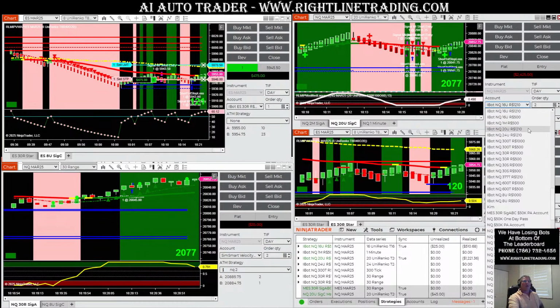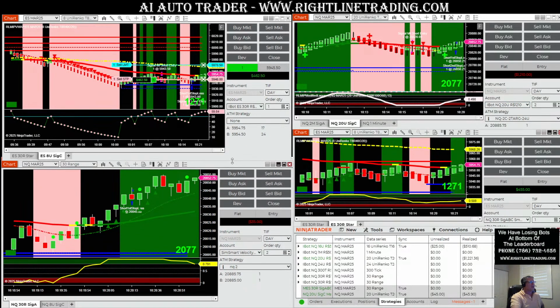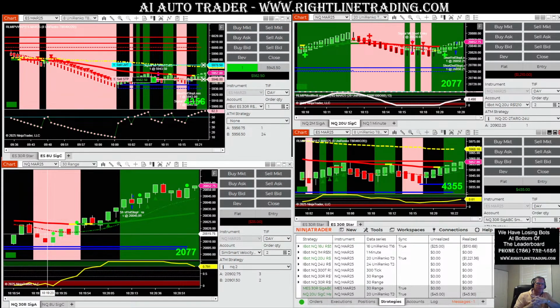Let's see what the IBOT 20U is doing. Down 1,200. Been a tough market. Not an easy day today, let me tell you. Here comes the IBOT on that E-mini. It's retracing right back to the VWAP.